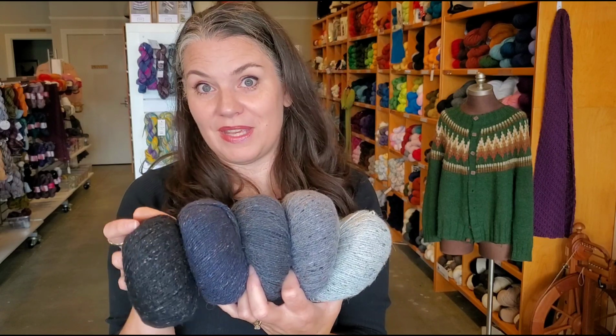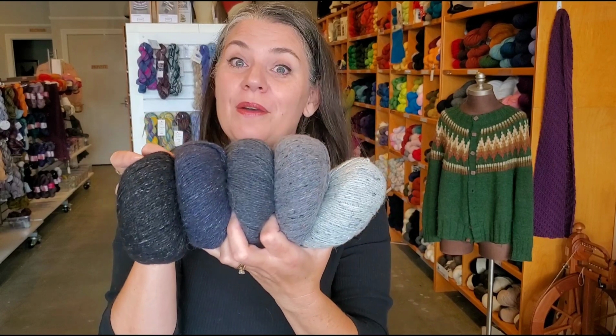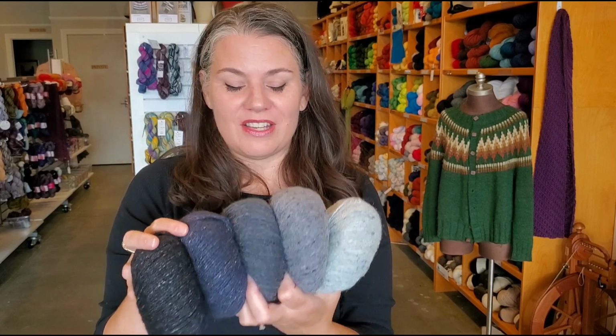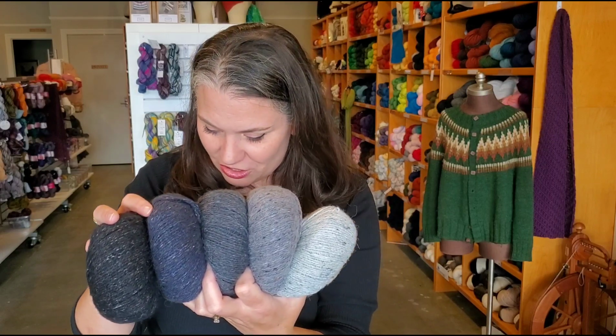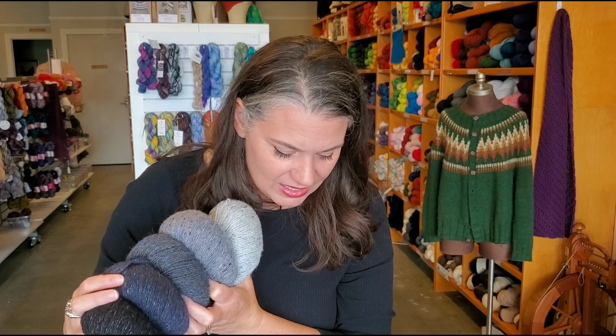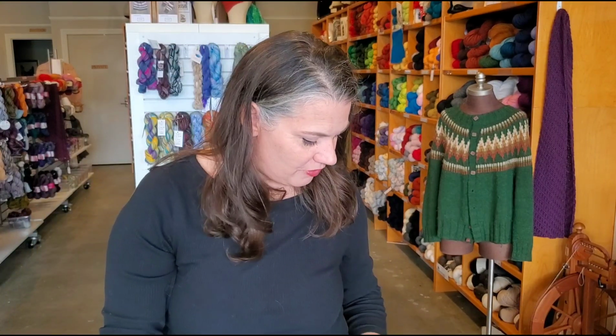That's one of the struggles that we get with video. So you have to come in and see them in person for yourself. But now we have a lovely, nice transition for neutral colors from really lights to really great dark colors. So that is the color palette of all of the solid colors from Rowan.